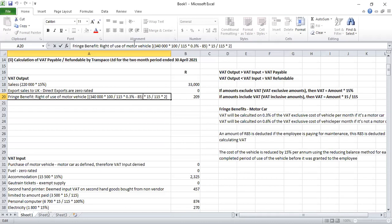Because I was doing it the manual way, I first started with the 340 times 100 over 115, then got the 3% of that, then minus the 85. You're making a mistake, my sister. This is not 3%, it's 0.3%. This is less than 1% that we're talking about there. Okay, it's fine. I'll try to use those brackets and see if I can get it.